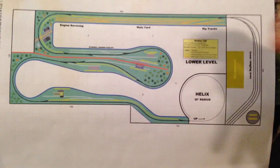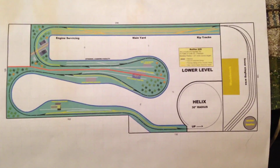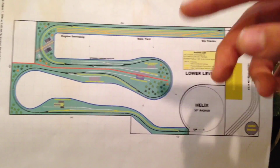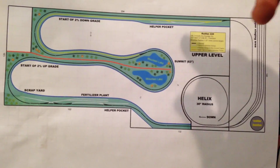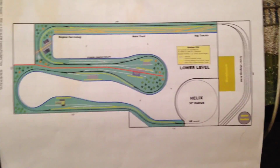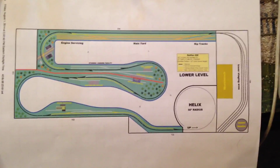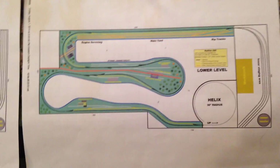Then you also need a yard crew. That's 2 people. You'd need someone who would work out of the yard as a secondary guy working the industries and the rip tracks. That'd be probably 3 guys total. Obviously, I'm counting up here. And then you'd have a man operating the helper pocket, so there'd be a helper crew, 4 guys, and then you'd probably have 4 or 5 road crew operators, so that'd be another 4 or 5, so somewhere around 8, as I said, and that would be, I think, a pretty good number for an operating session. So that's kind of where we're at right now.